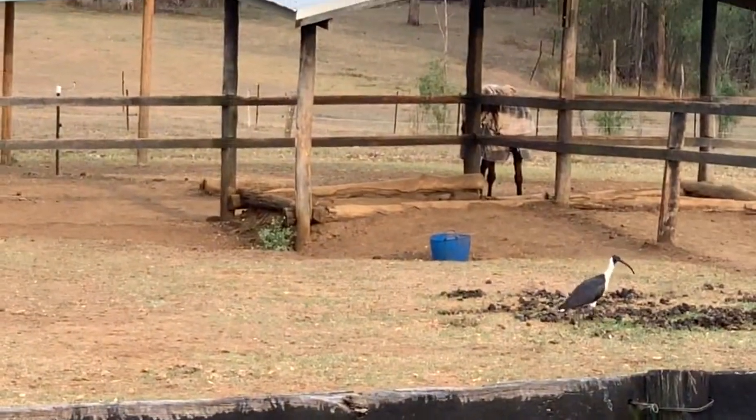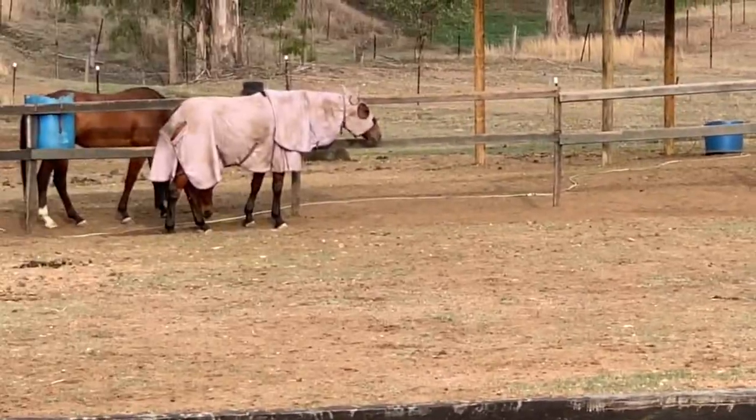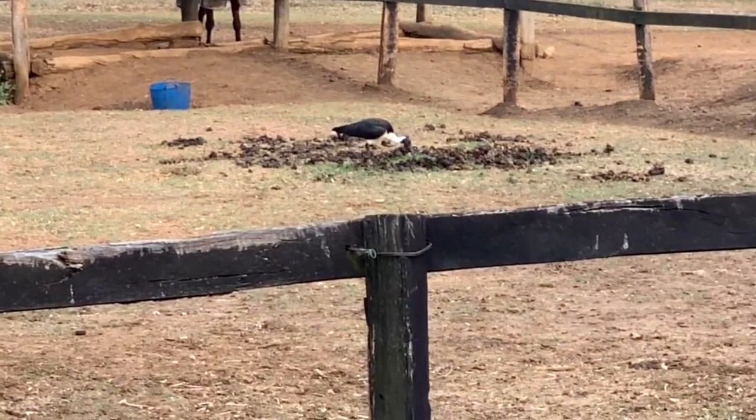Where's Jet? Jet's there being a good boy. Ibis in Benji's poo pile. Look how smart he is. Look how tidy he is with his poo. One pile.